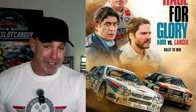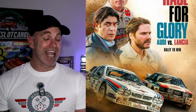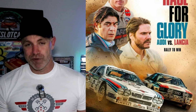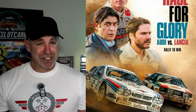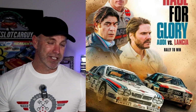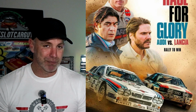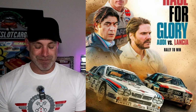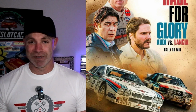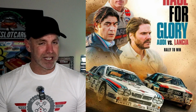Next up, we've got FlySlot giving us a little bit of a hint. I do like these. We've got the movie poster. It's the Audi versus Lancia movie poster. Are we going to see a movie series on this, or are they going to do those exact cars that are in the picture? Or is it just a nice post that Rafa put up on his Facebook page? I don't know, but I like it. I'm a big fan of Audi. I'm a big fan of Lancia. We love rally. Yeah, so maybe there's a bit of a Fly hint in here.